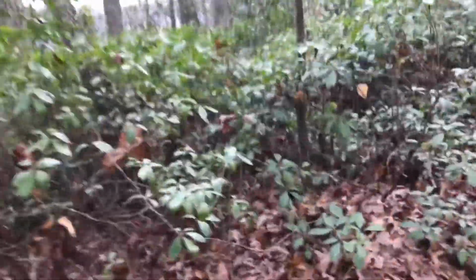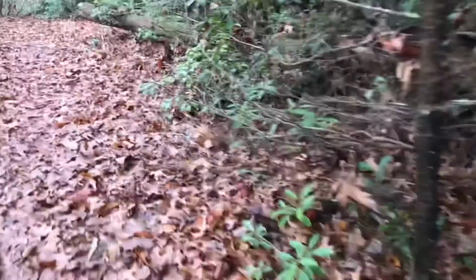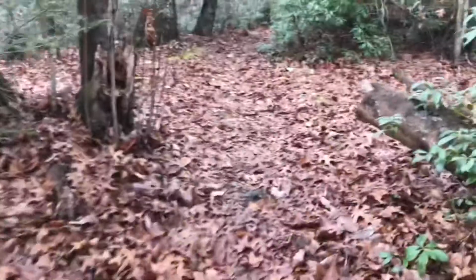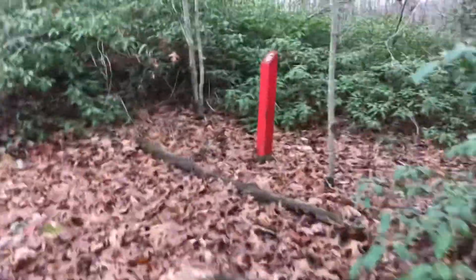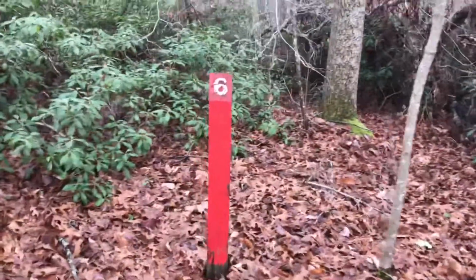This is a less rocky trail. Some of the trails have quite a bit of rock, but this isn't so bad. This isn't rocky, so I'm able to hike this a little better. And so we're now on marker 6.